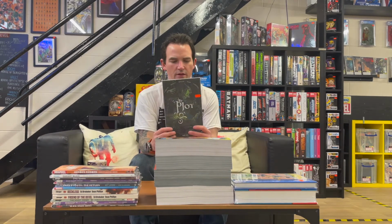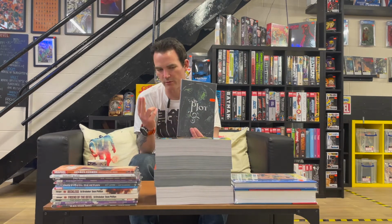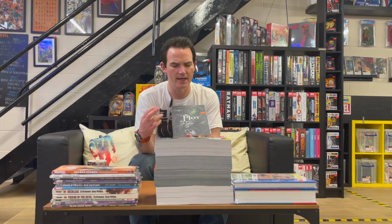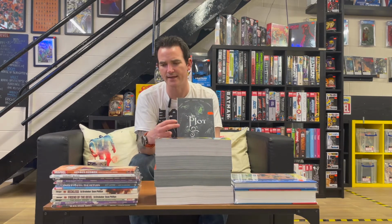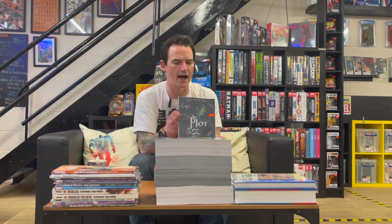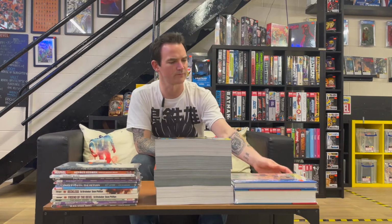Next up, some more Vault horror. This one is called The Plot. Again, this is the entire first story arc. I believe The Plot has gone to a second story arc, which can only ever be a really good thing. But yeah, Vault Comics for this title, and I've been recommending Vault stuff quite a bit, whether it's single issues or trades, and it's good to see them starting to put the trades out, and they're lovely, lovely additions as well.